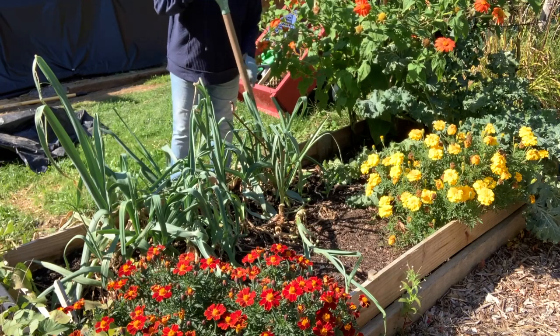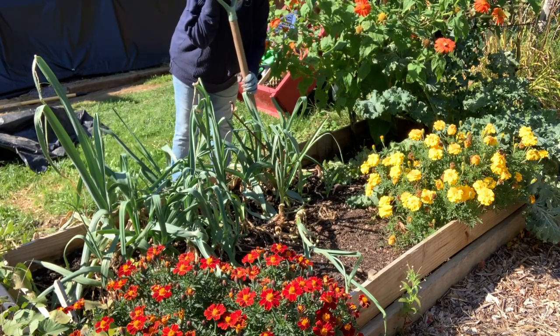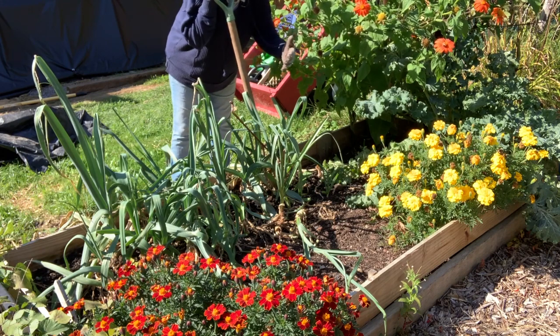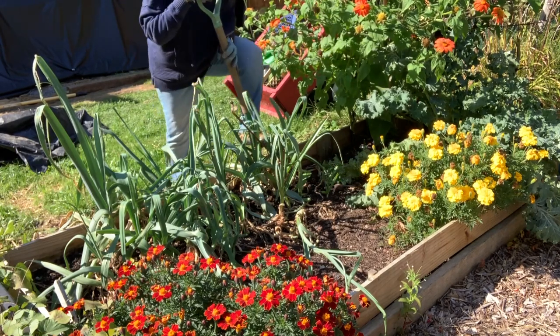I do hill them up. I plant them in a trench, and then throughout the season, I will hill them up so they are buried quite deep in this bed.